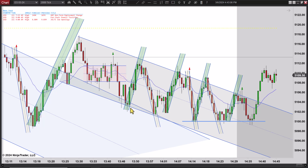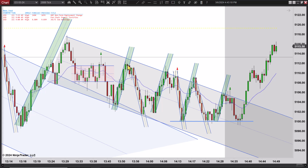But you get 2 legs down, the second entry long down here, but you can't buy this. And then you get 2 legs up, and of course there's a second entry right there, but the signal bar is no good. It doesn't give you a lower high, so no chance to trade that one. So now we're headed back up again.